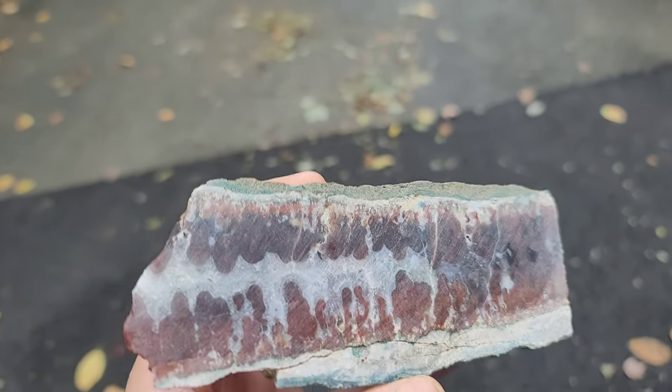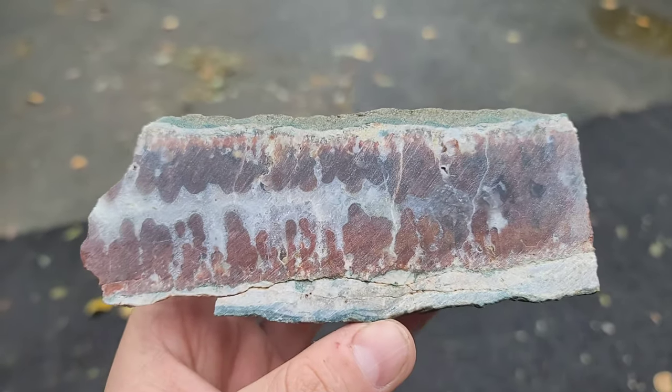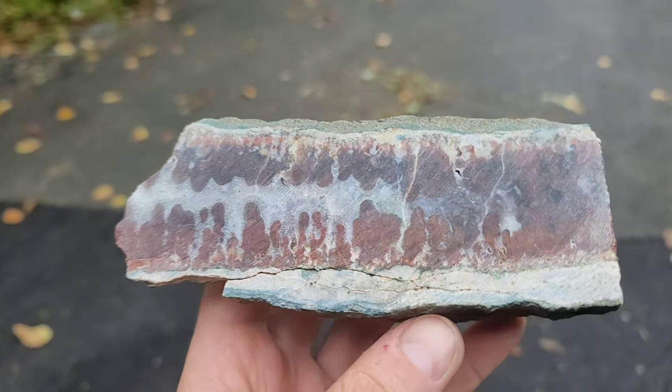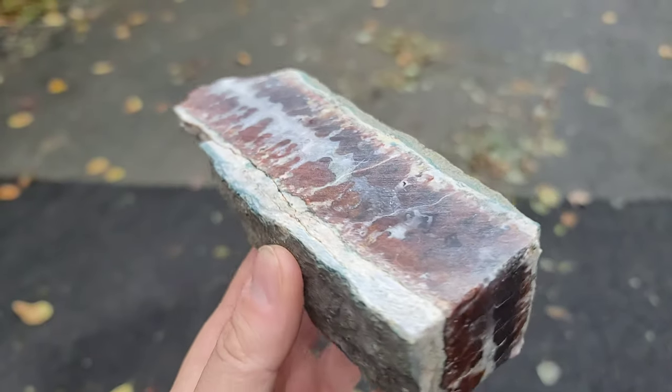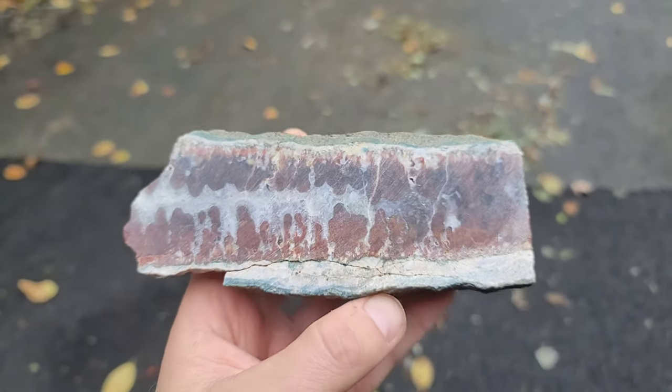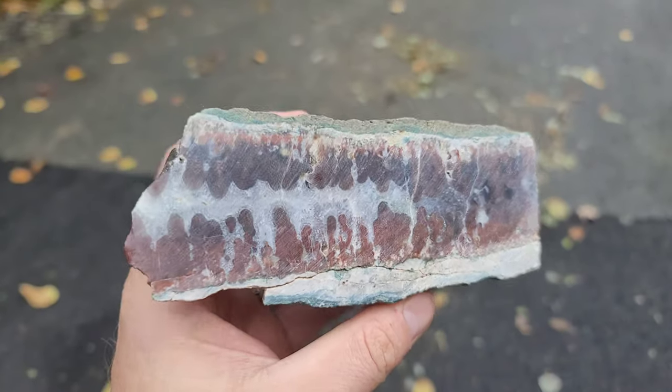Got no power, but my batteries are all charged up. Should be able to complete this on one battery. And yeah, excited. I've been waiting to polish this piece for a while, just haven't gotten around to it. So I'm going to do it today, and you guys are going to come along. So let's get started.